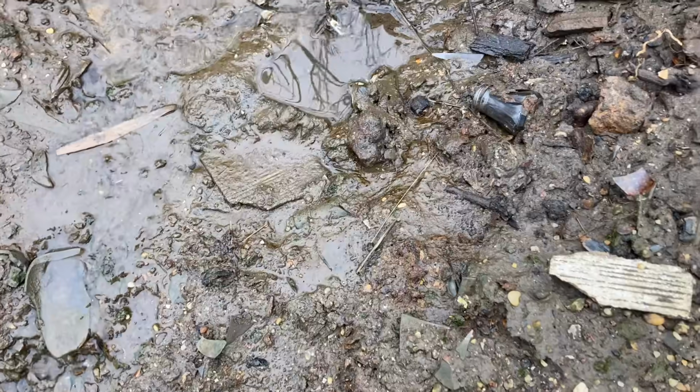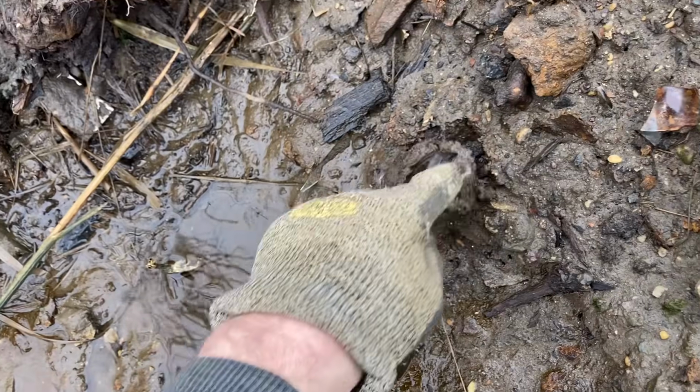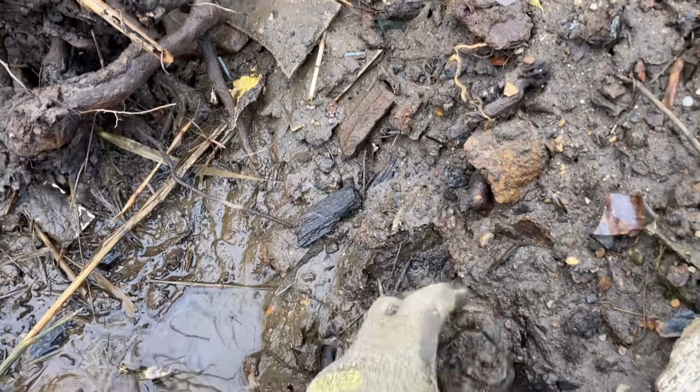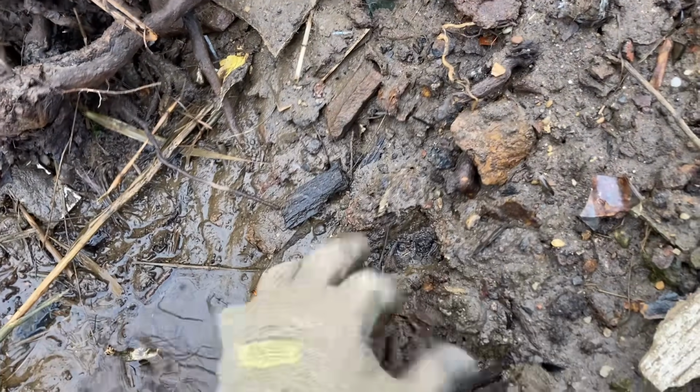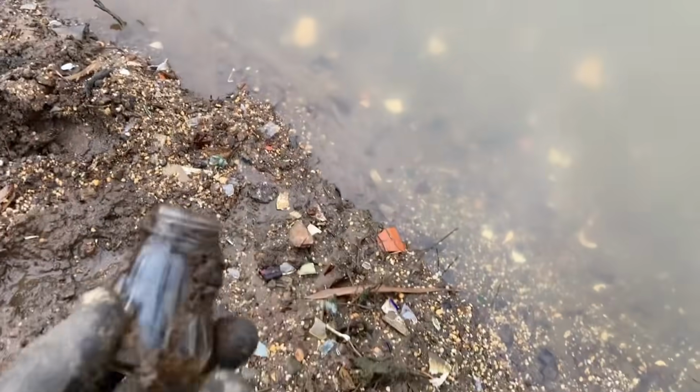Now, I know I say I have a lot of collections, but salt and pepper shakers are my collections. And this one, although I missed it the other day, that looks to me like a very much intact, cool looking salt and pepper shaker. Salt or pepper.